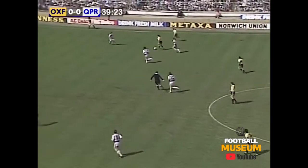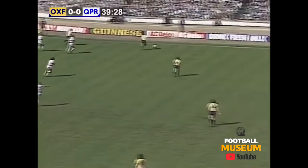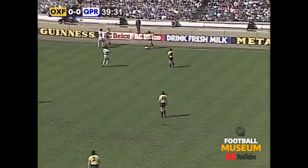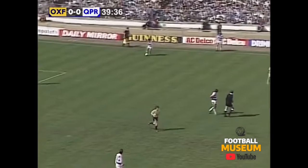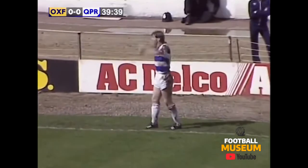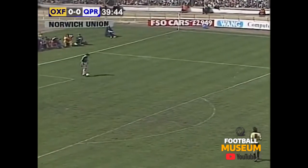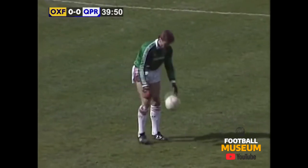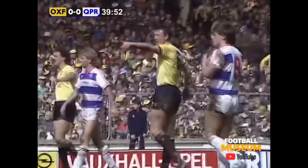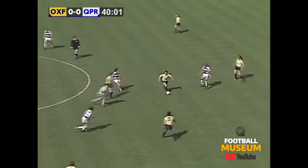Was a little fierce in the challenge there, and it was a little bit late as well, but it hasn't stopped Oxford coming forward as Houghton doesn't keep it in play, but it's a throw to QPR. Well, with the way it's gone, Ian, you could say we've misled a few million people in the last hour this afternoon. Well, no, we had high hopes, but at the moment the game hasn't lived up to our expectations. But I mean, there's a long way to go, and we've seen many a second half that's been really exciting, haven't we, after a dull first one?